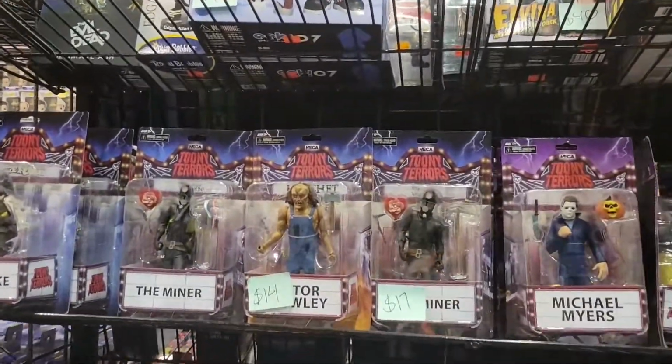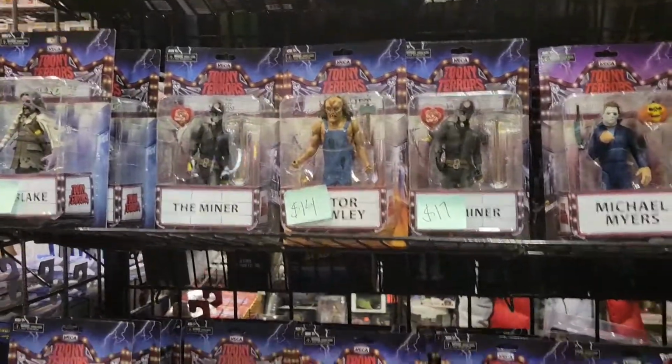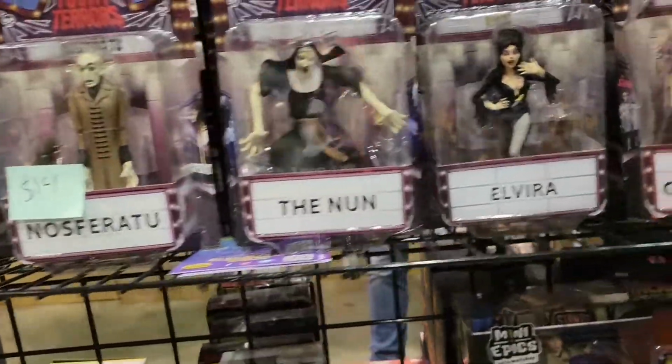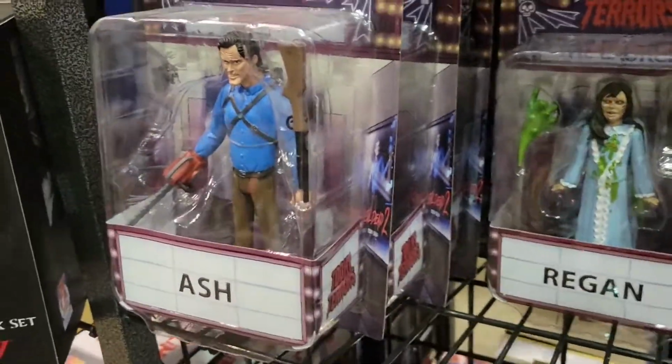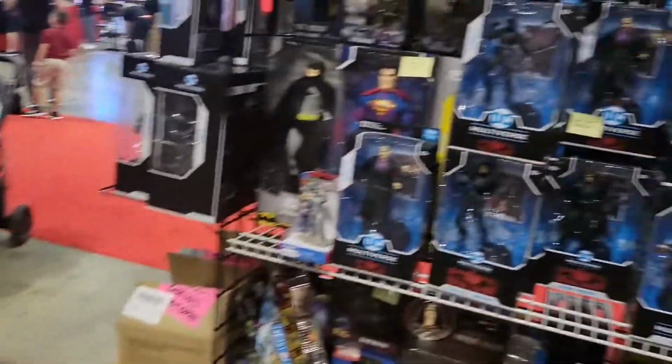You have the Toonie Terrors, which are NECA's sort of stylized horror line. Not a huge amount of articulation. I don't know if there's even any at all. Here's Elvira right there. Not sure what amount of articulation they have. I don't own any of them, but I do like the Ash one over here. Sweet. Awesome. So as I said before, tons of stuff here.